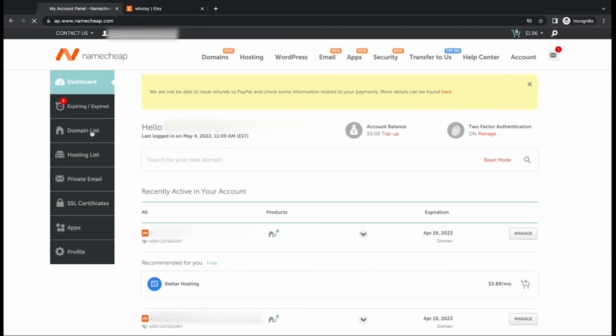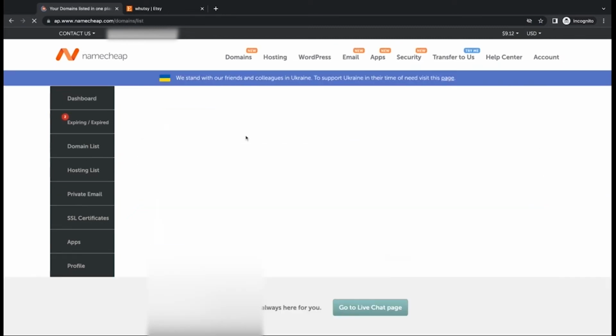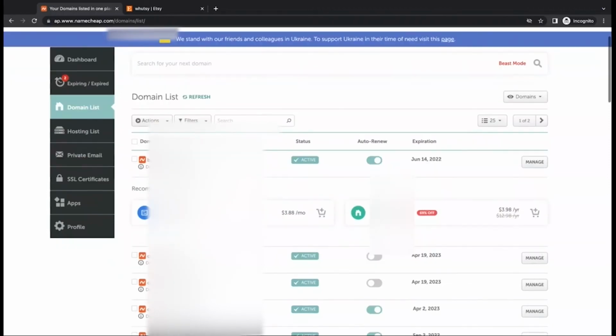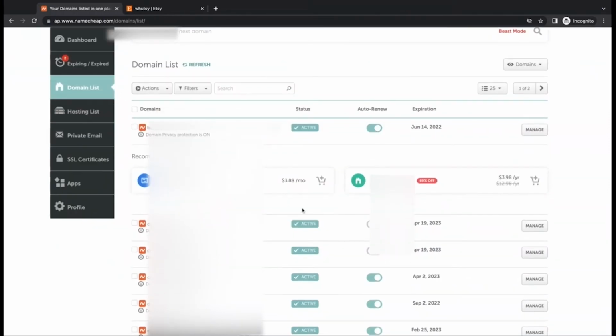So we're going to go ahead to our domain list. And this is going to show all the domains you own. Okay. And I have a lot in here, but you can go ahead and click if you want. If you have multiple, you might have to search through, or you can just click on the one that you have available. So I'm going to just select one of the ones I have here. We're going to click on manage.